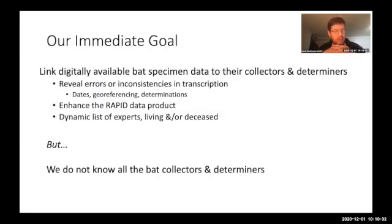So what's our immediate goal for this workshop? Given this background of what it means to connect things from one item to another, what we really want to do is to link all the digitally available bat specimens, and in this particular workshop, it's to be the Rhinolophids and the Hipposideridae, to the collectors and the determiners of those specimens. And what we might be doing in the course of getting underway with this workshop is revealing errors or inconsistencies in transcription.